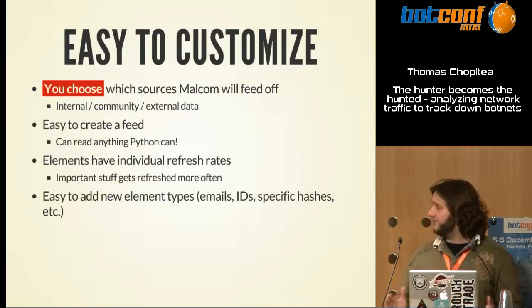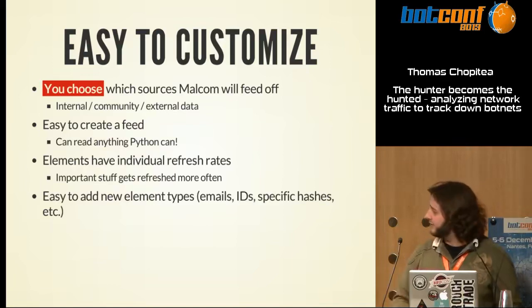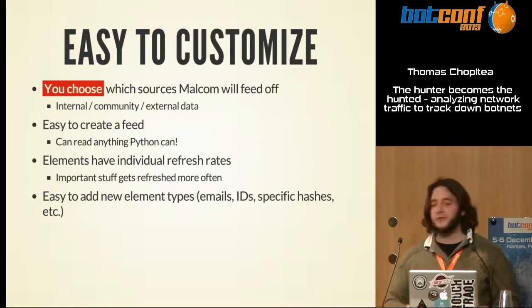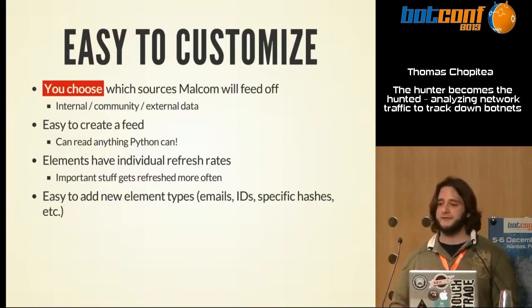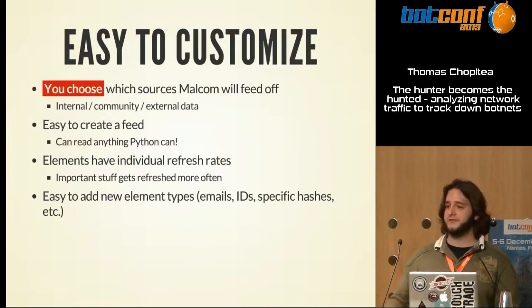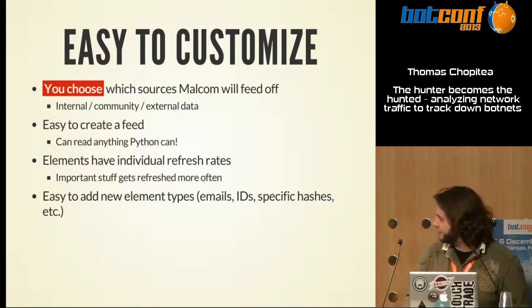It's also easy to add element types like emails, which are not present yet. For example, if you have a domain, you can do a whois on it, get email addresses, and check what other domains this email address has registered. It kind of acts like a passive DNS, but for email addresses, which is pretty cool.